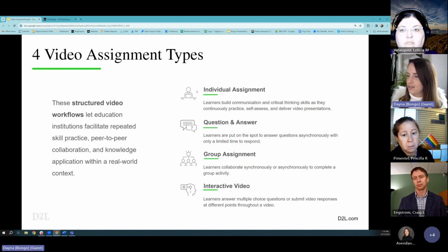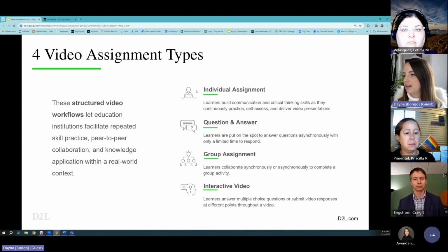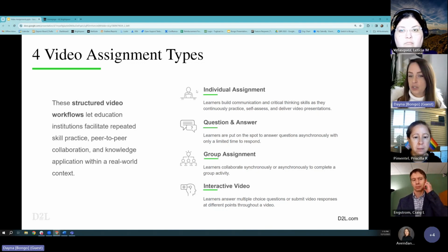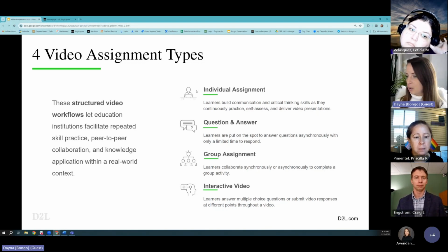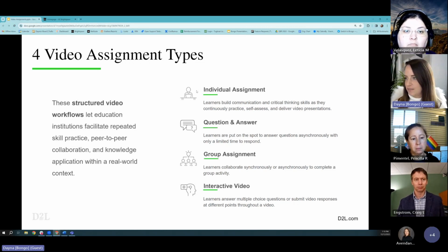And this is just as it sounds. It's about putting learners into groups to complete an assignment together. So it could just be a simple place for the learners to collaborate or for them to submit an assignment. And last but not least, we have interactive video.